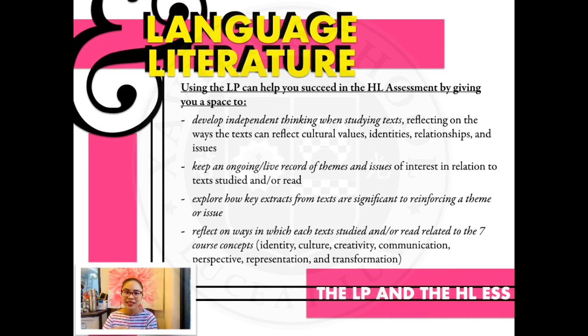Second to the last is that the LP also allows you a way to explore key extracts. I mean, if I had an LP, I would likely print out my extracts so that I could stick them on the paper and start annotating from there. Anyway, the point is, it's a means for you to check out how that key extract reinforces a particular theme of interest to your HL essay.